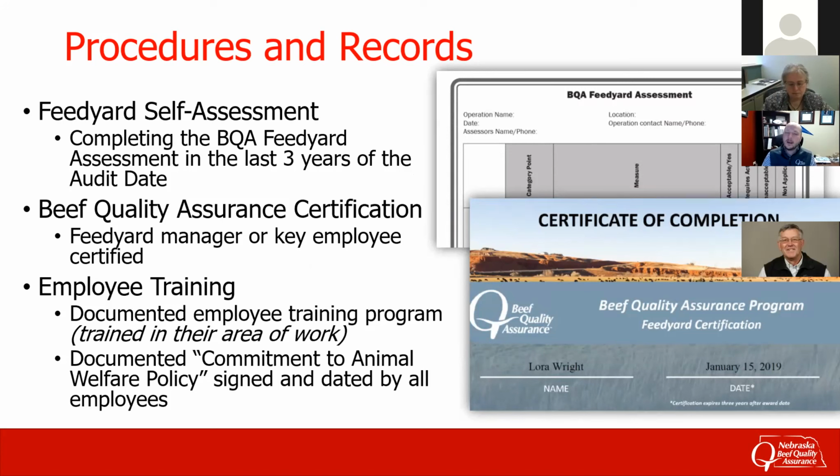You have to have a feed yard manager or key employee certified to be BQA certified. This is mainly around for the key employees. If they are the cattle processing crew, the lead guy for the cattle processing crew is suitable for that. It's all about if you're training your employees under BQA guidelines. There's also an employee training program that you have to have implemented, and that you are training employees in their area of work.